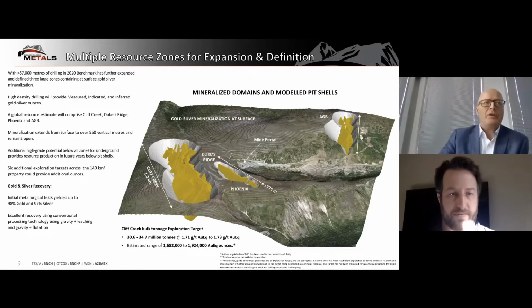And on the notice here of de-risking the project, we have completed metallurgy. We're showing gold recovery of 98% and upwards of 97% on the silver. And this lends itself to using a conventional processing technology. And this is likely to be gravity plus leaching and gravity or flotation. And we're currently going through trade-off studies that would go into the PEA to identify which is the best method.